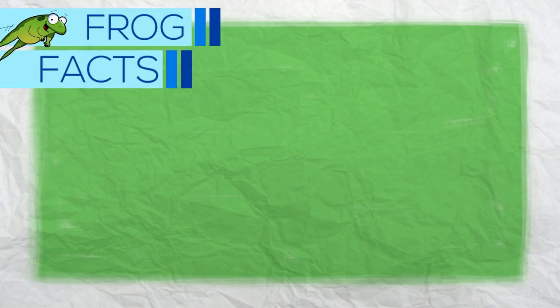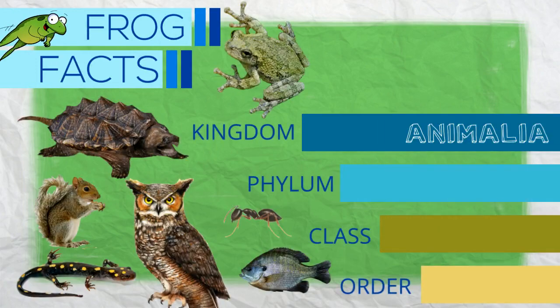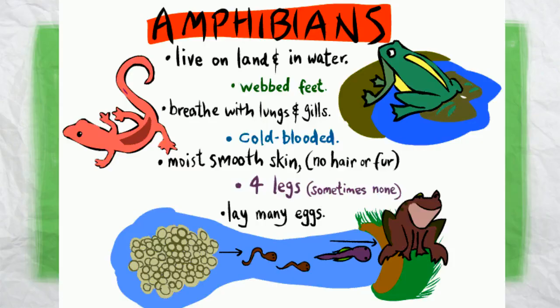Here are some frog facts. Frogs belong to the kingdom Animalia. That includes all animals. Within Animalia, frogs belong to the phylum Chordata. That includes all vertebrates. Within Chordata, frogs belong to the class Amphibia, or amphibians. The class Amphibia includes frogs, toads, salamanders, newts, and caecilians.